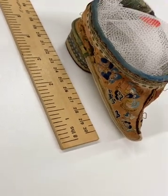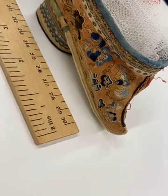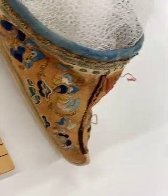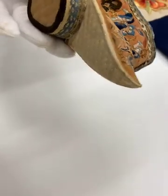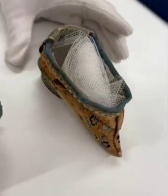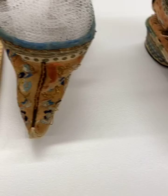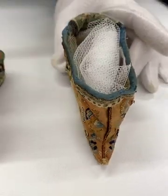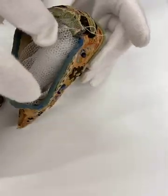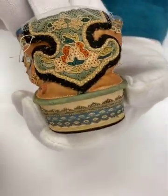So that's all of 10 centimetres, that shoe. And if you look underneath, they don't look like they're really outdoor shoes. I don't think you're going for a hike in these. No, I don't think you were meant to walk. You're just meant to sit there and look pretty, and show how wealthy your family was because you didn't have to work.